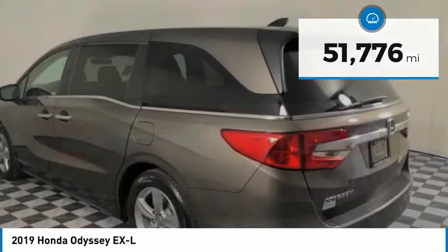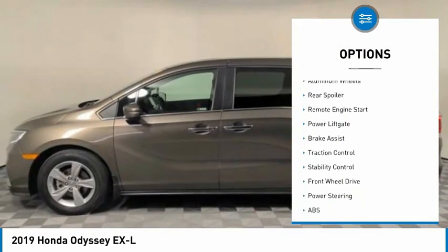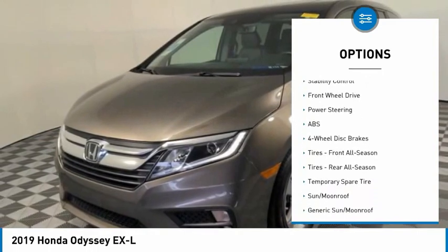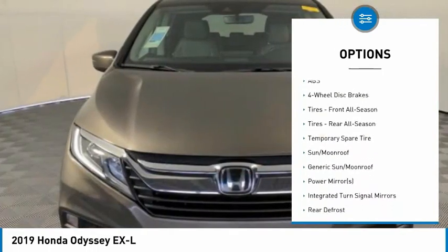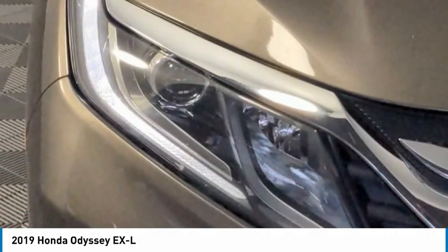Here are some of this vehicle's great options: tire pressure monitor, blind spot monitor, heated mirrors, aluminum wheels, rear spoiler, remote engine start, power lift gate, brake assist, traction control, stability control. Come see the car for yourself.